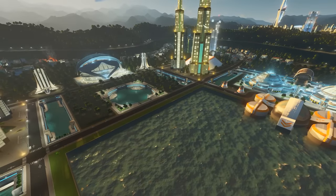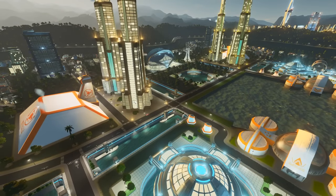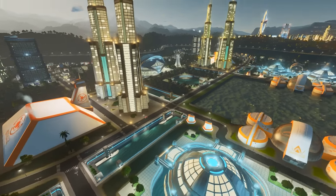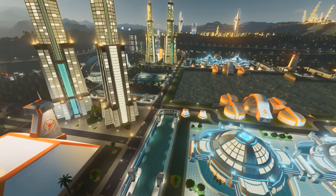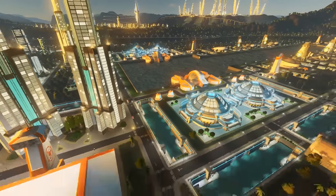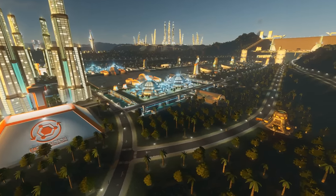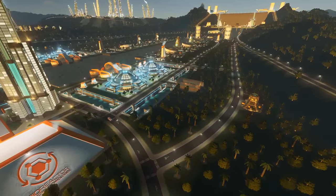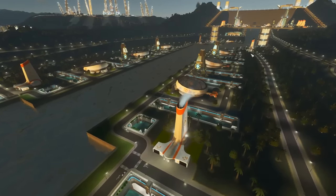These are the twin monoliths. It's actually one building. It's one thing that you put down, but it's two buildings. And it all lights up at night, and you've got the city in the background. Oh my lord. It's pretty sweet.